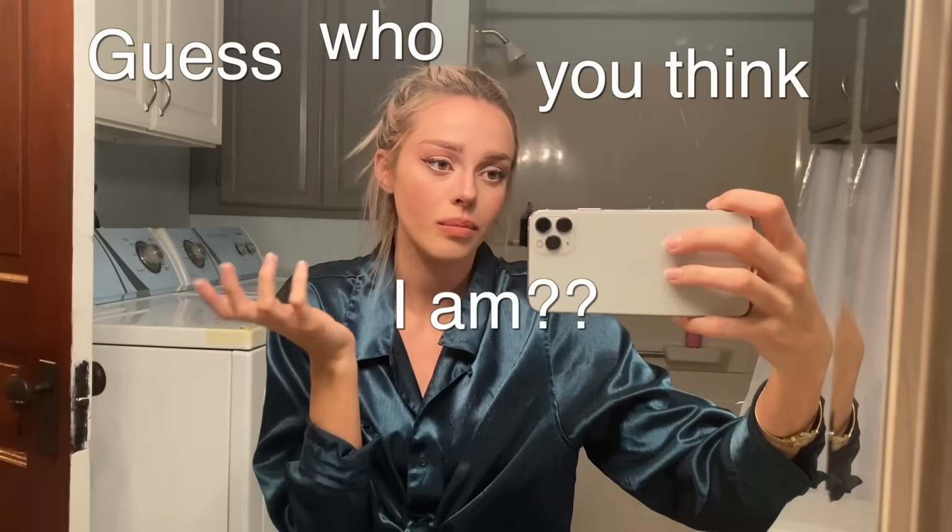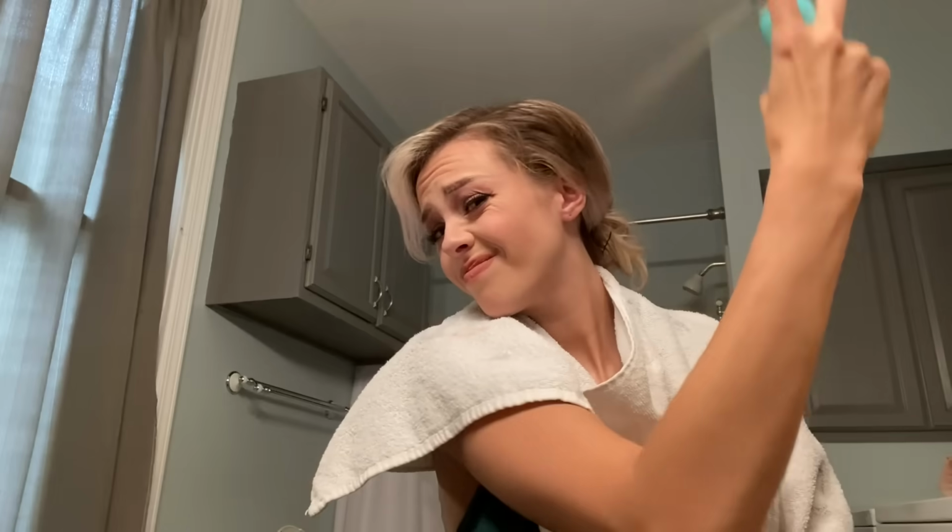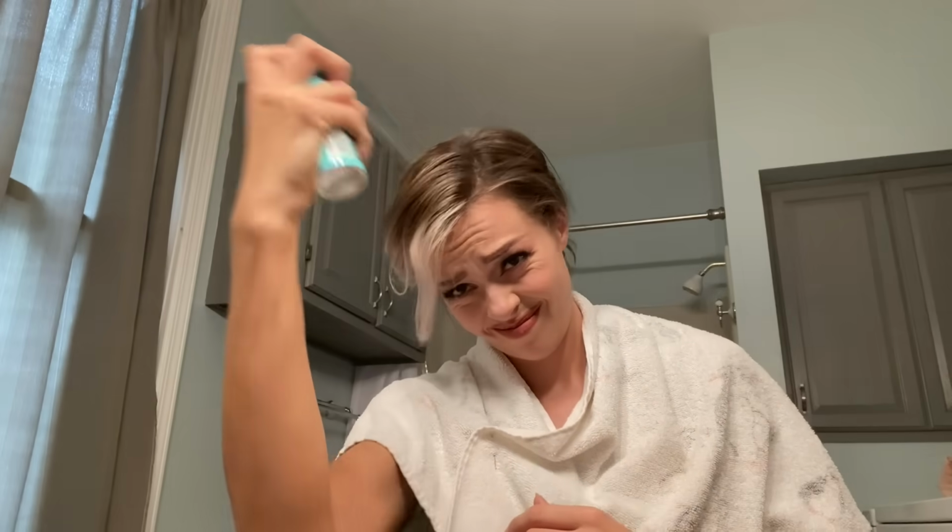I think I look kind of like her, but I posted this same look to my Instagram story a couple months ago, and I was like, guess who you think I am? And a lot of people said Natalie Portman, so basically correct. Now it's time to do the hair. Oh, I love this half and half look, yes.